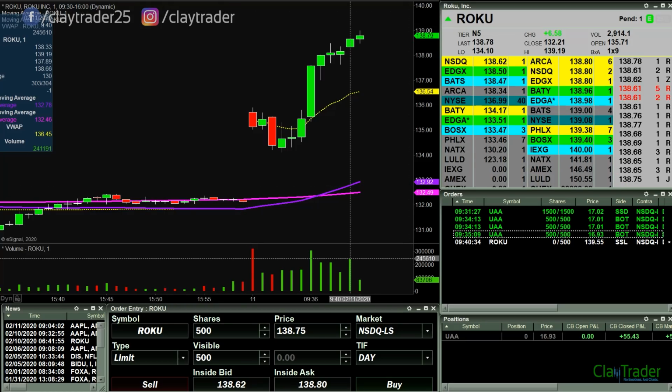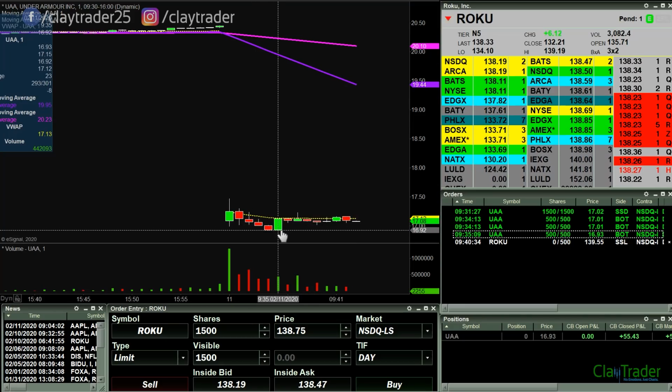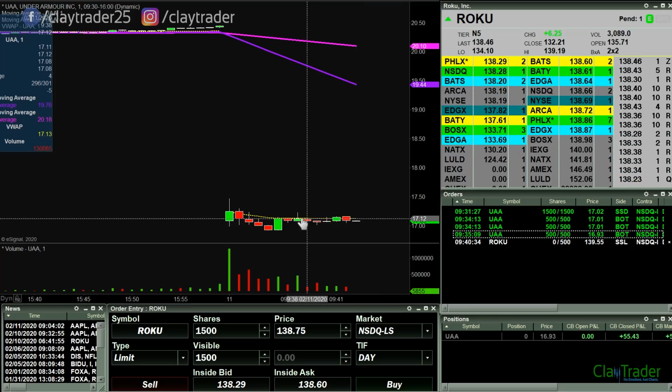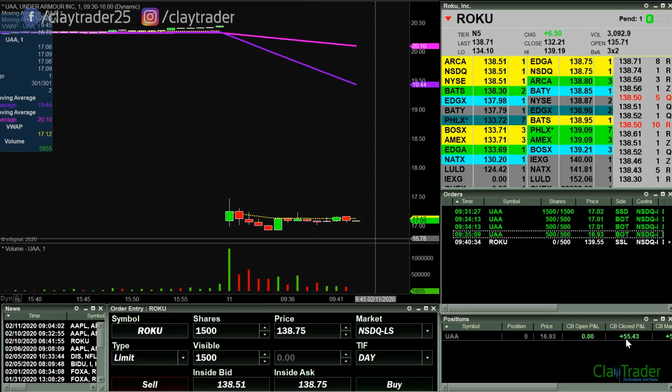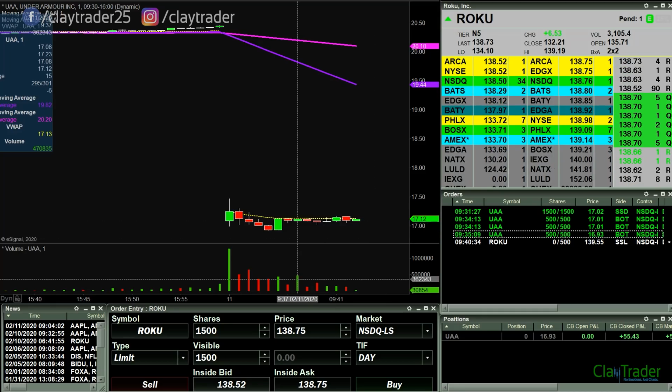All right, I will go ahead and pause. Update here on UAA. That was without doubt the right question. You can see right here, it basically bounced back up and then has since just gone sideways in a very, very tight range. So that $55 gain actually now looks very, very attractive. So quick little update on that one.